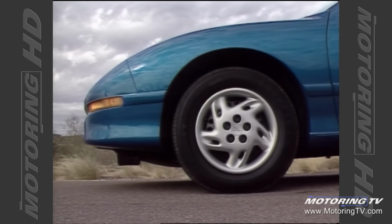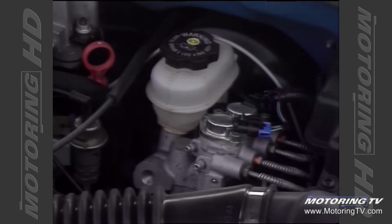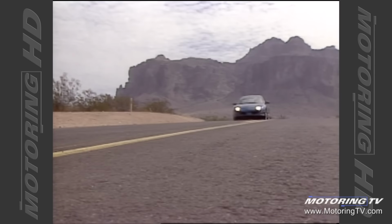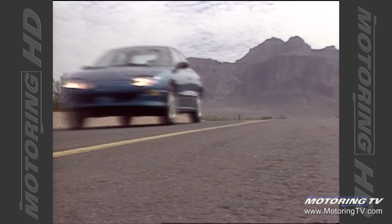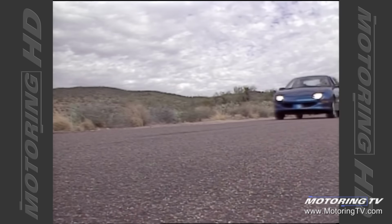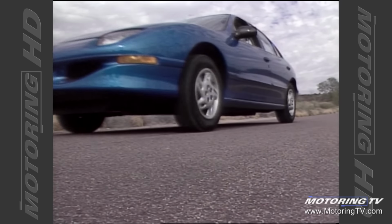The brake system is comprised of front discs and rear drums, with GM's own Delco 6 ABS system being standard fare. During the brake test, the Sunfire came to rest in 114 feet from 80k. The item worthy of note is the pedal. Unlike other GM products, it has a crisp, positive feel. Nice one, GM.